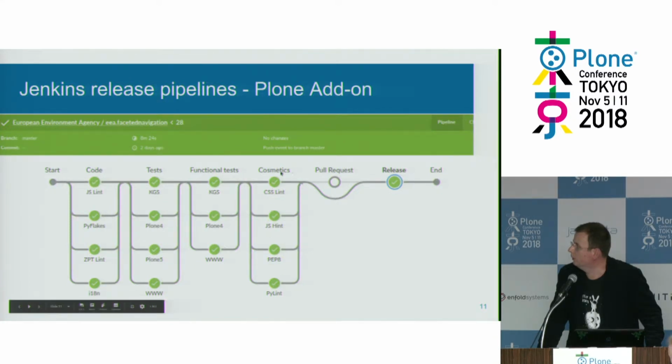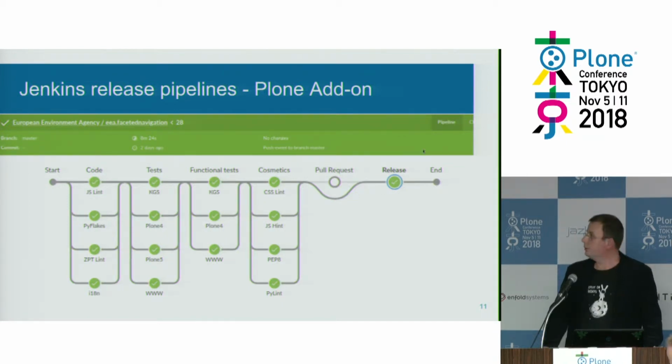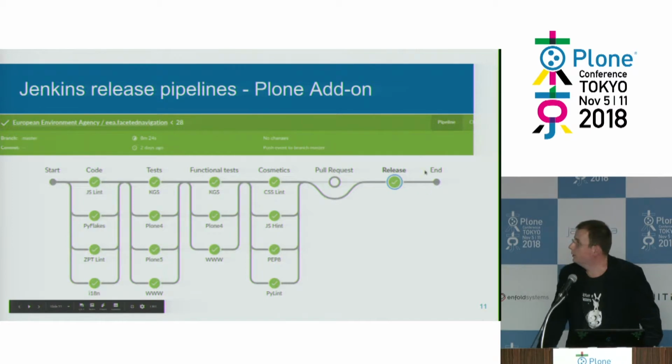So the pipeline will not fail, but it's nice to have, and if a developer wants, they can look in the CSS lint and see, okay, I have 1,000 errors. And then here is the release. And this step will actually release on PyPI and our egg repository.